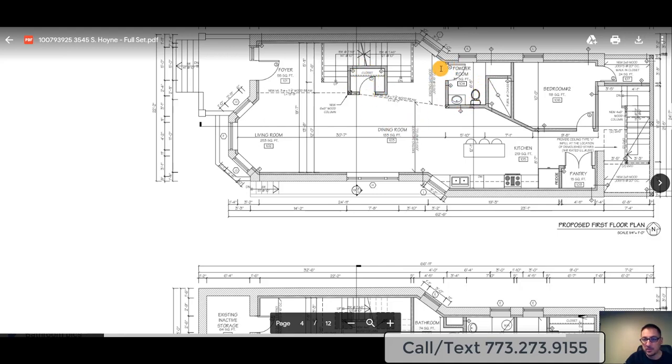Powder room on the first floor. Kitchen is going to start here with a nice sized island, and then we also have a bedroom on this floor. This is the 4th bedroom above grade, and then you'll be able to exit through here, go down to the outside.